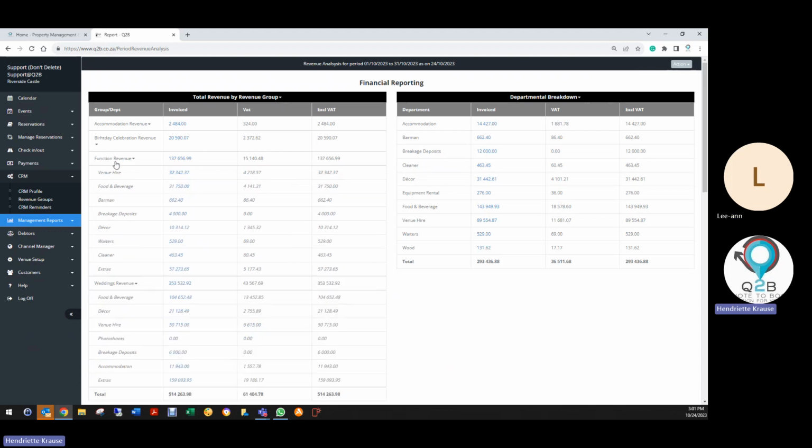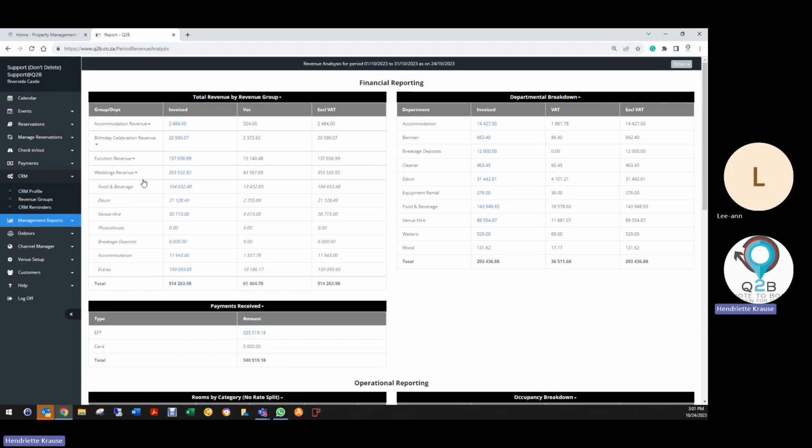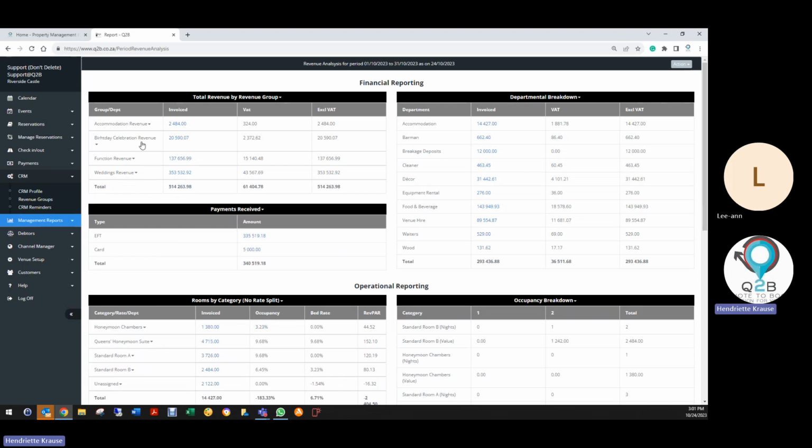Into departments. So out of this 137, who made what? Venue hire, cleaner, who made what money out of this 137 revenue? So that's why the revenue splits and department splits are so important.